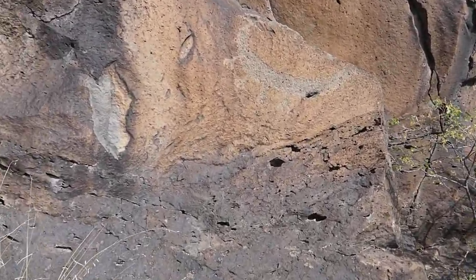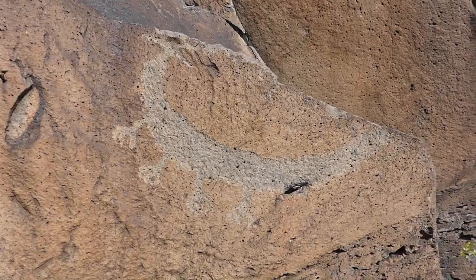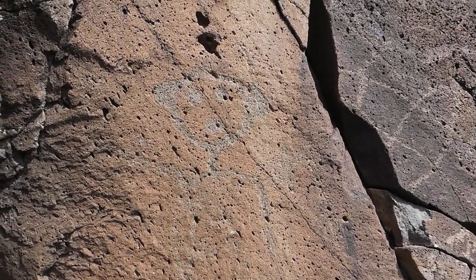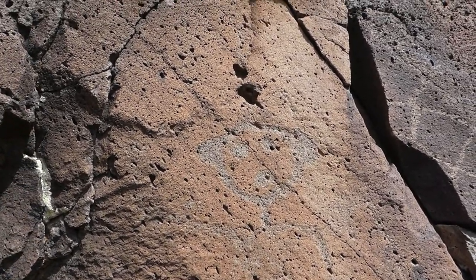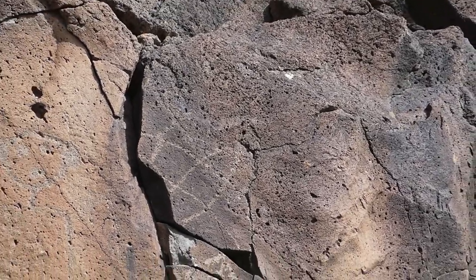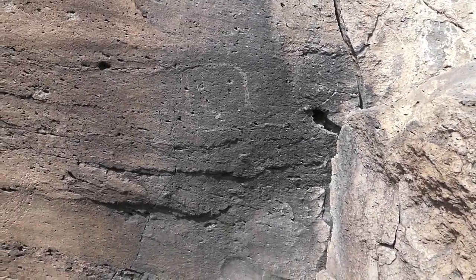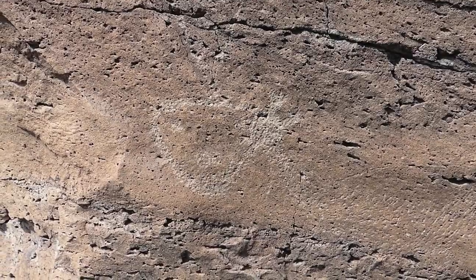Some interesting markings here. Well, it looks like this might have been part of a bigger artwork, and then the rock fractured off behind it. That's certainly an interesting face. And this hatchwork design, cross hatching. There's some recent scribbling and some other kind of a face or something there.